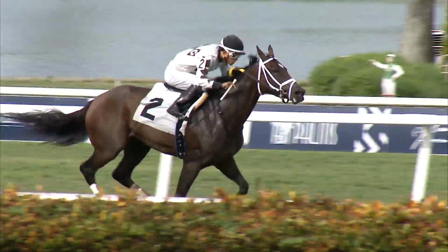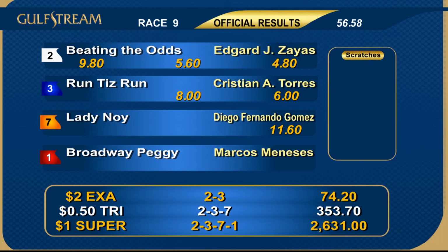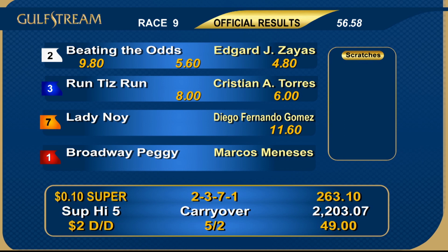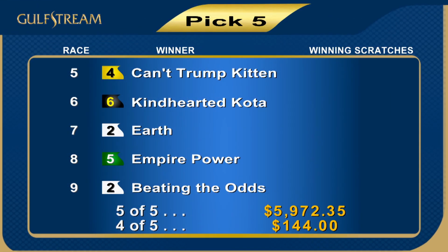First start on the barn of Safi Joseph Jr. and the second start of the racing career off a bit of a freshening. All those moves proved winning moves for the winner of today's 9th race. Number 2, Beating the Odds, sent off at 7-2. Edgard Zayas with a riding triple, and he completes the late daily double. Safi Joseph Jr. trained the daughter of Verrazano for Frank Calabrese. Second was the 3, Run Tiz Run, and a good try. Broadway Peggy got a slice late.